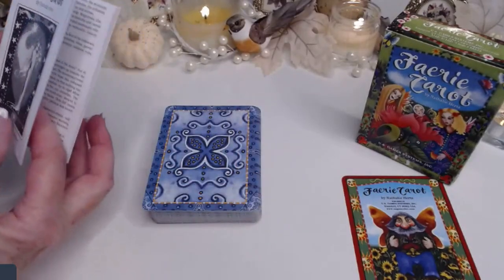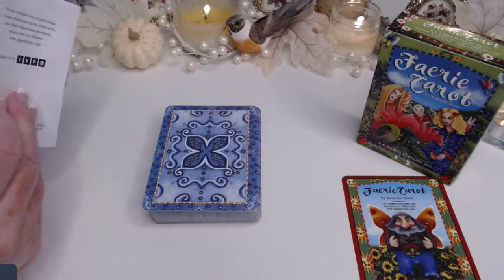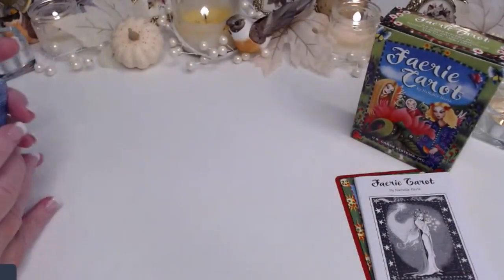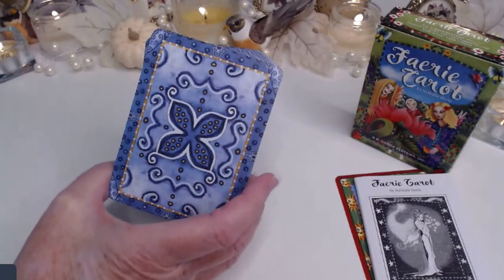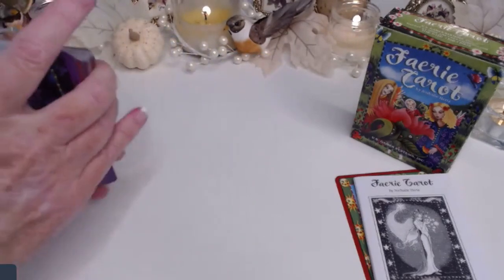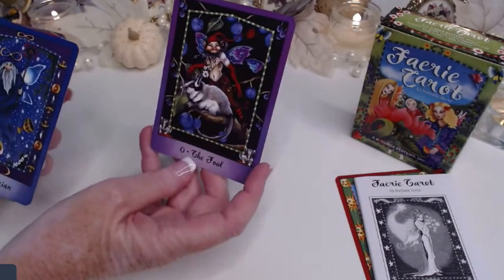So it does come with a little black and white guidebook, which is pretty typical US Games. They always give you that little guidebook. The deck is a little bit square, squattier and shorter. And that's the back. So it is reversible. I do like that. This blue. Let's see. Oh, fun colors. A little bit of a border.